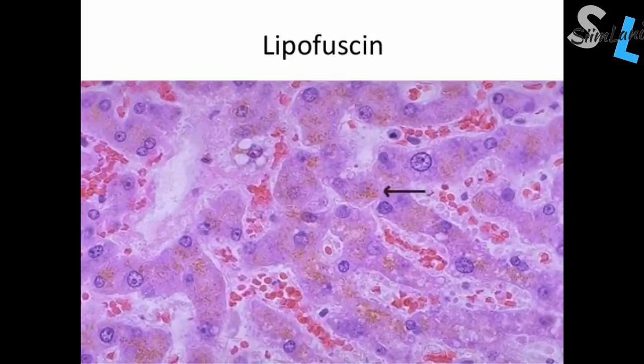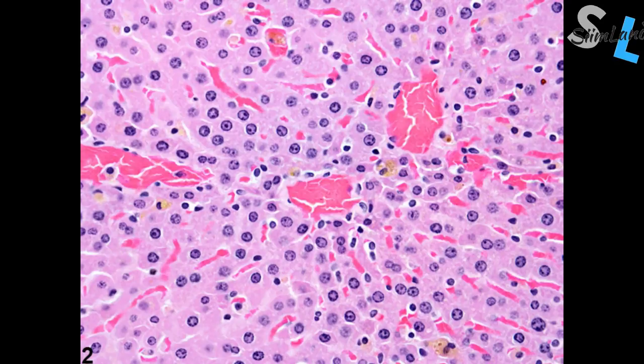One of the main wear and tear aging pigments is called lipofuscin. Lipofuscin is a golden brown looking granule pigment that contains protein, lipid, and lysosomal accumulates. It's found in the liver, heart, muscle, and nerve cells, where it deranges the processing of healthy cells. It's like garbage and clutter that begins to accumulate.